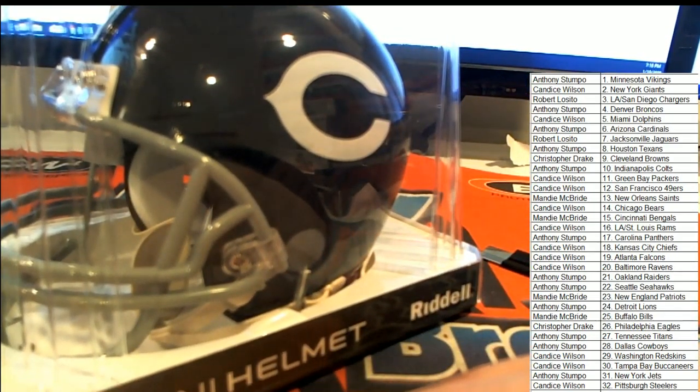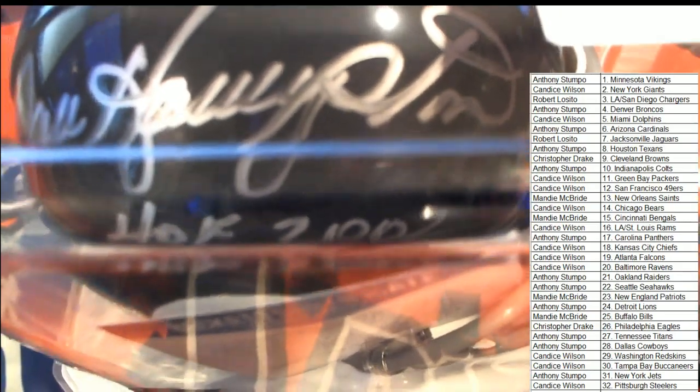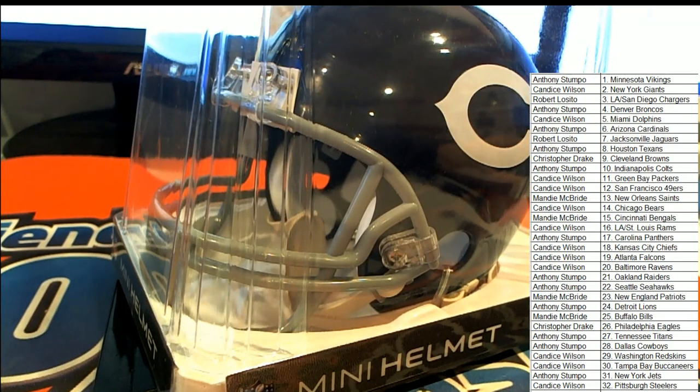And this one. It's an old school Chicago Bears helmet, and it's a Dan Hampton for the Bears owner. Beckett certification. Old school. Where's the signature at? You can see it's a Hall of Fame inscription 2002. Great big silver inked up inscription right there of the legendary Bears.